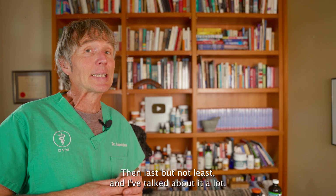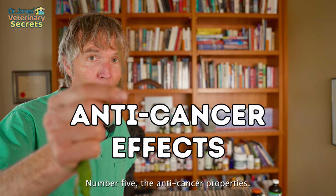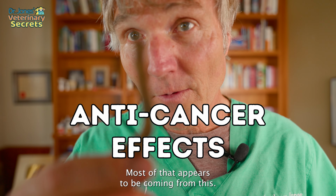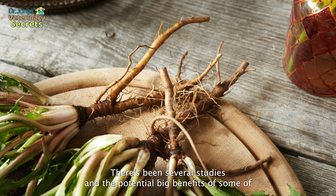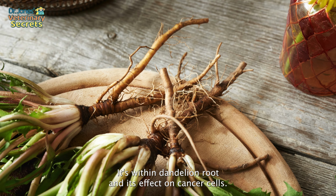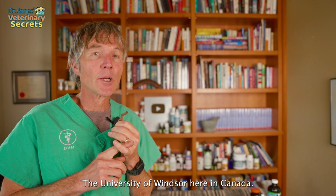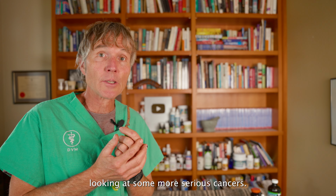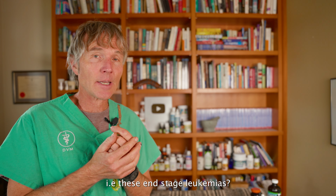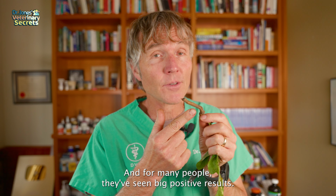Then last but not least, and I've talked about it a lot, number 5, the anti-cancer properties. Most of that all appears to be coming from the root. There's been several studies on the potential big benefits of some of the things within dandelion root and its effect on cancer cells. The University of Windsor here in Canada, they've done a pile of research and they're looking at some more serious cancers, these end-stage leukemias. And for many people, they've seen big positive results.